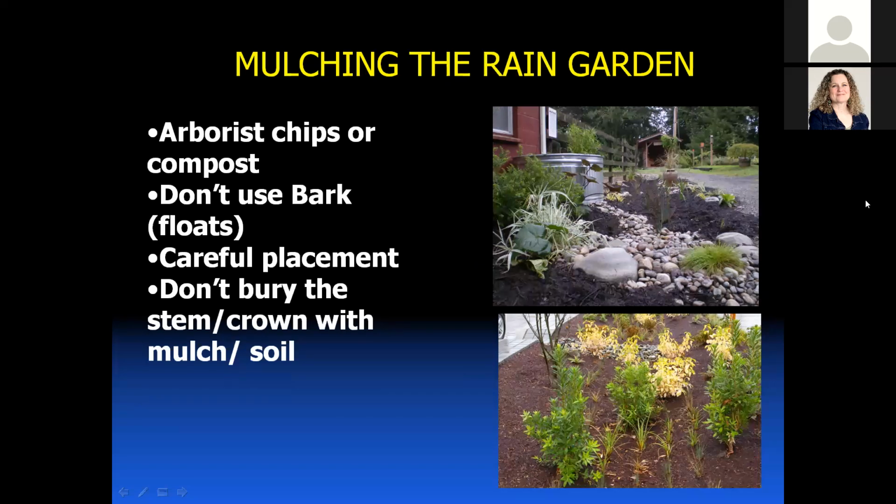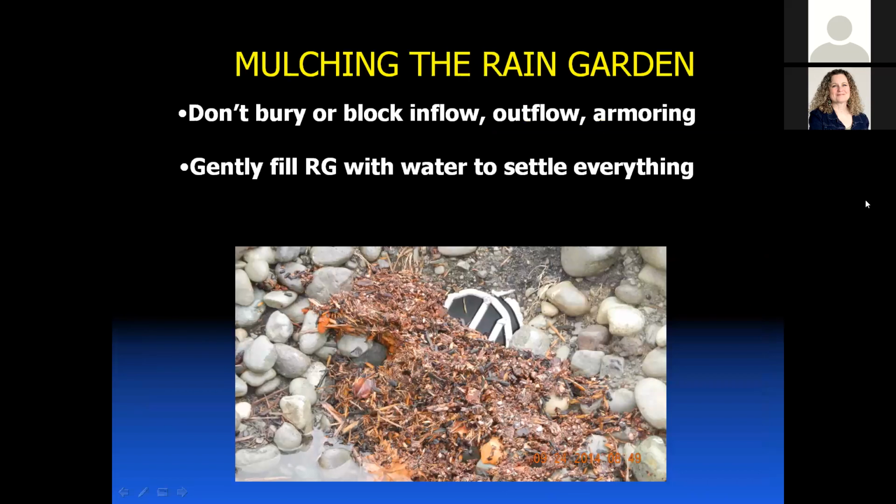In this top picture, compost is used for the mulch, and it does have a very attractive appearance, but it may promote heavy weed colonization because it's so rich and nutrient laden. Arborist chips really, I think, make the best rain garden mulch. Don't use bark mulch because bark floats and it can block your outflow.